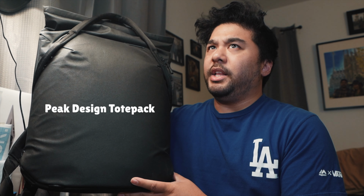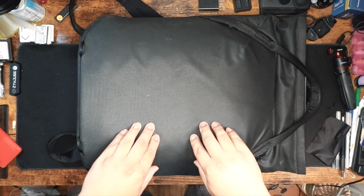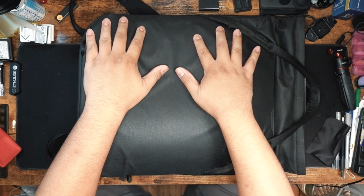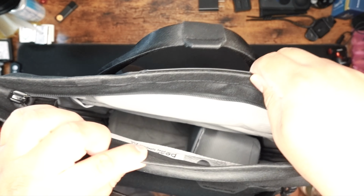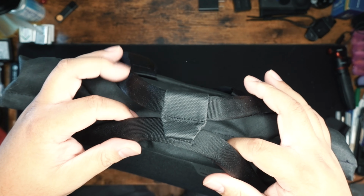This is my small boy. I'll go out for a day or two with this one. This is the Peak Design 20 liter tote bag. I really like this bag. It looks great. It's soft, but there's a rigid shell in here that keeps the shape. Also, magnetic doors. That is so cool. Magnetics up here too in the strap.